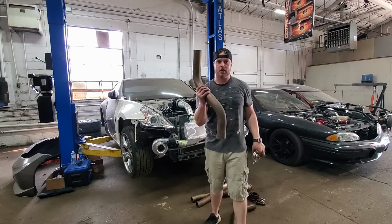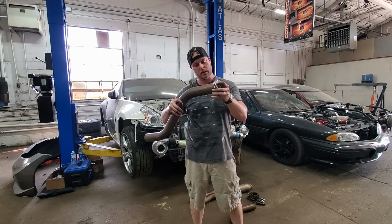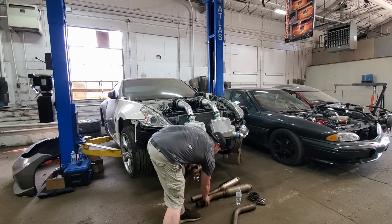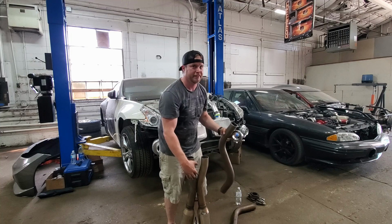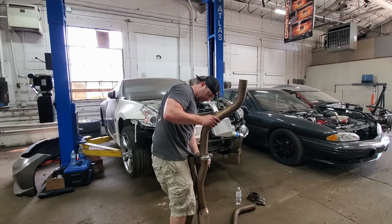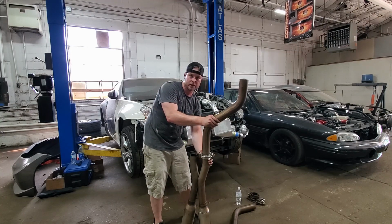Alright, so we got all the ends cut off on these. So here's the V-band. Idea is to put this in here and then get it welded up. And then take this guy, struggle with it, and have it V-banded like an egg.